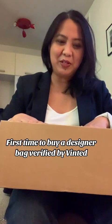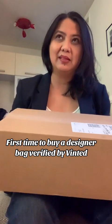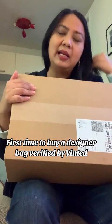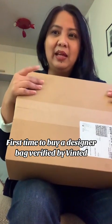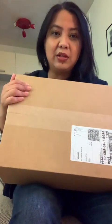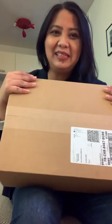Oh my god, this is my first time opening a Vinted bag. Vinted verified bag. It means that it's a designer item, and I paid extra so that Vinted can verify if it's authentic or not. And so obviously, because I got it, it's verified authentic by Vinted. It's the first time that I did this, so it's pretty exciting.